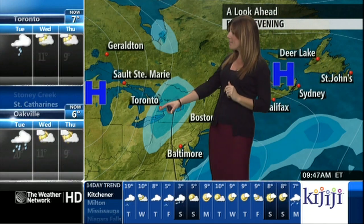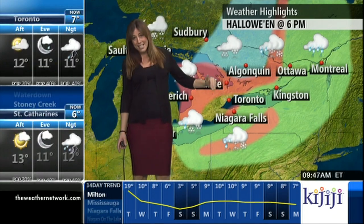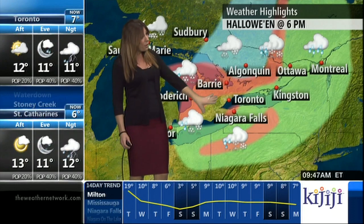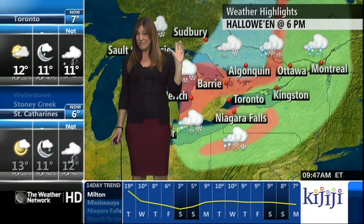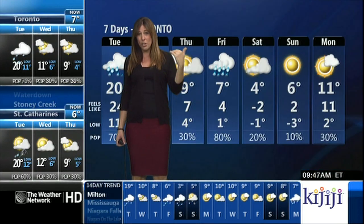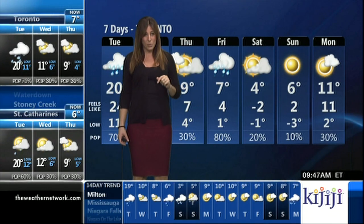By Friday, brand new system coming in, and unfortunately our forecast models are showing us that at this point, anything can change, it's still 4 days out, but at this point we do have the chance to see a bit of a rain-snow mix just north of the 401 up through Cottage Country as of 6 p.m. on Halloween. So not great for trick-or-treaters. Temperatures are going to be cool, and it's going to be wet regardless on Friday. Saturday we clear up, but it's cool.